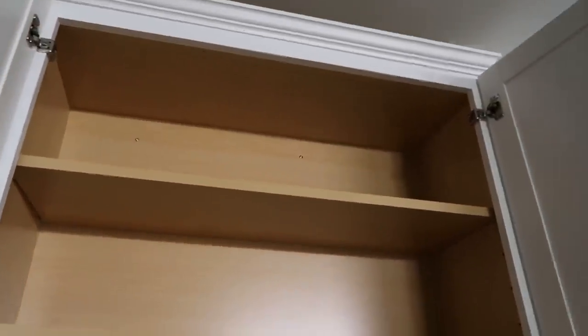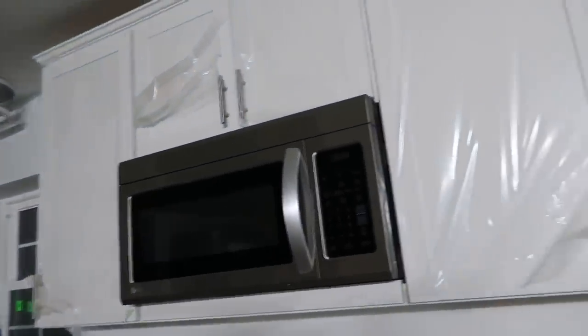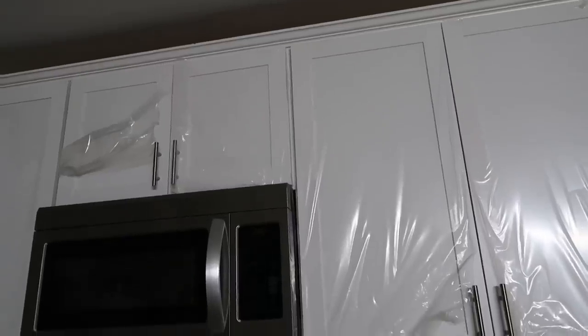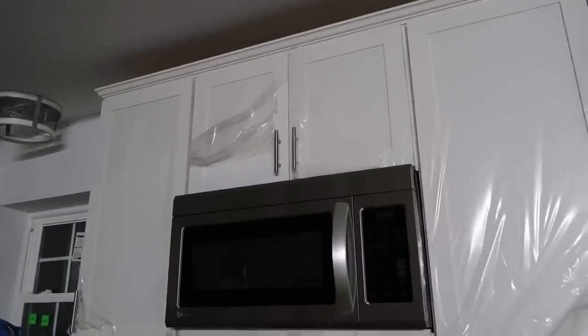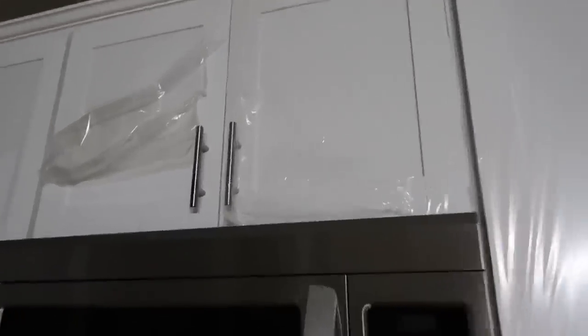So, and another nice deep cabinet. I mean, this cabinet and this cabinet might just be all cups and such. And I'm not sure what to put in the cabinet above the microwave there. I'm thinking maybe an extra box of coffee pods. Let's see if I can at least get it open for you.